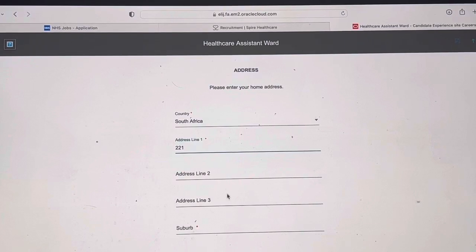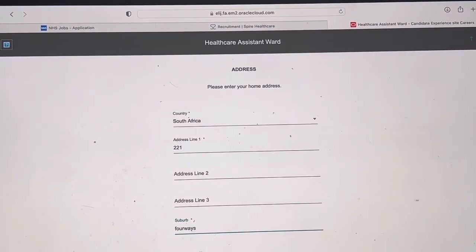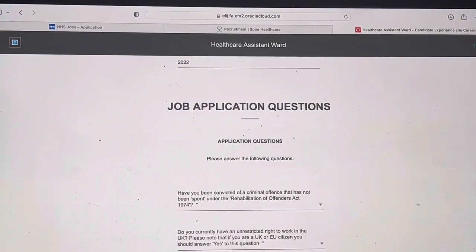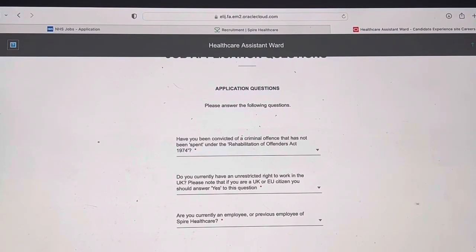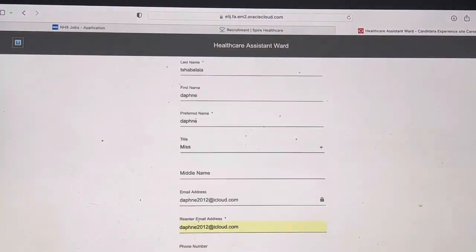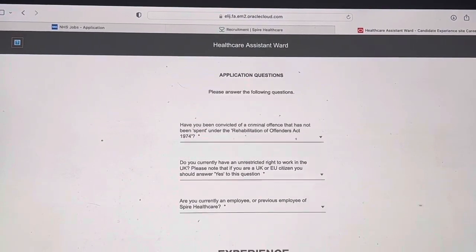223, suburb, let's just say 4 ways, town, postcode 2022 for argument's sake. Job application, this is the process now. Now we get to the job application part. Job application questions. Now you're done with your personal info and we're coming to the job application questions.